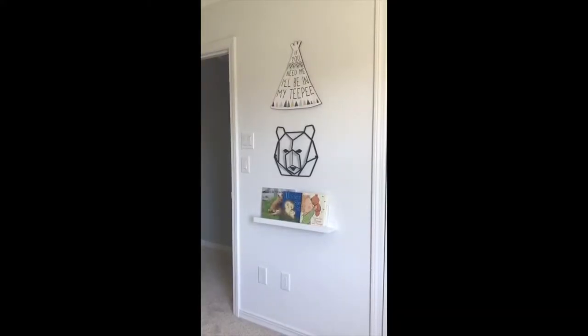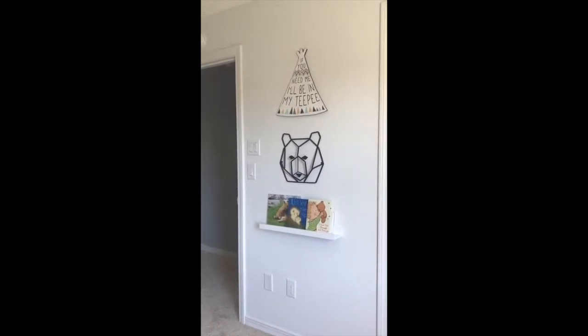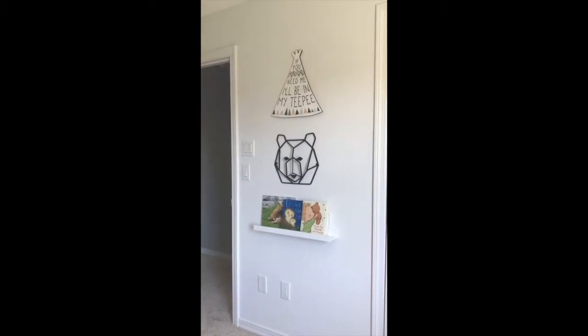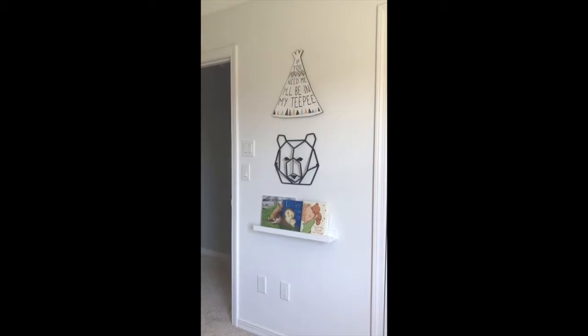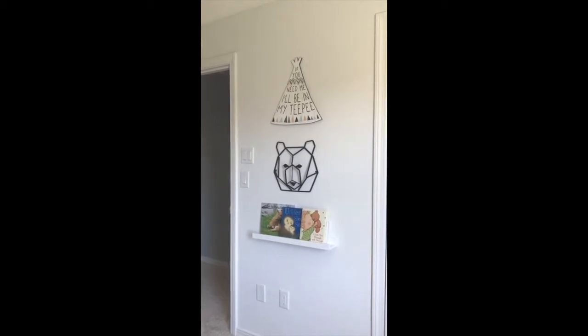So when you walk in on the left, you'll see Miles's "If you need me, I'll be in my teepee" sign, which I thought was so cute, but it was a little bit rustic, so I took some white craft paint and brightened it up a little bit, and I love how it turned out. And below it is his bear head, and again, that came in a little bit rustic looking, so I painted it matte black, and they're both from Hobby Lobby, and I think they're just such a cute addition to his room.